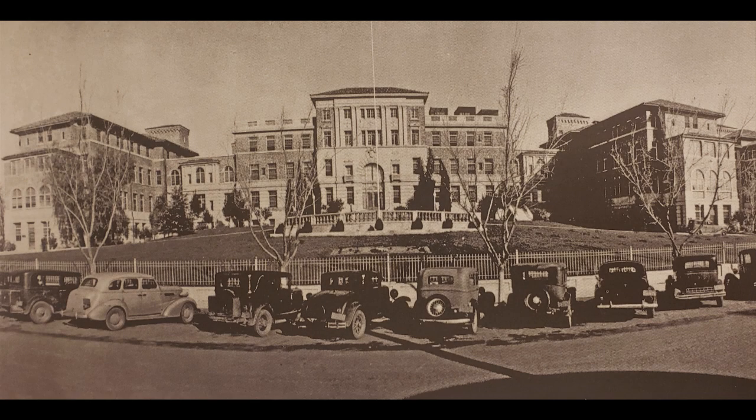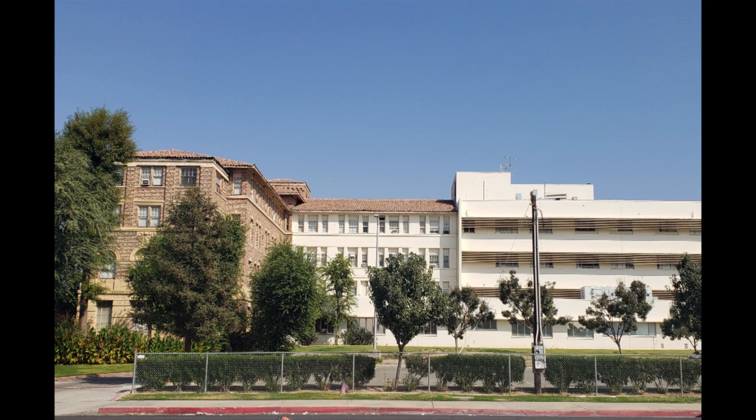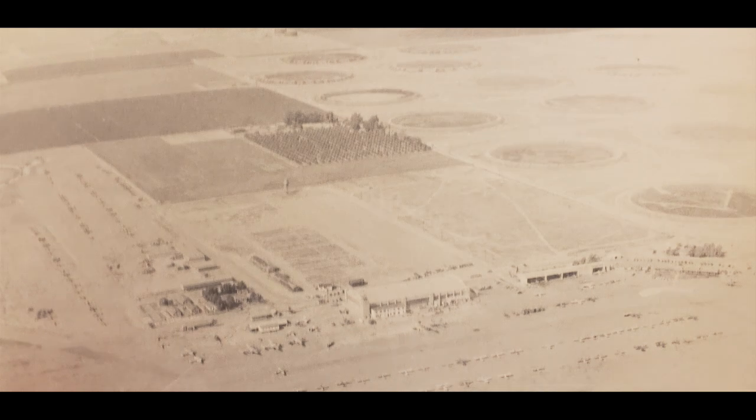This is a view of Kern Medical Center looking north from across the street in 1940. And this is what that same view looks like today. Here's an aerial view of Meadows Field Airport in 1943. Couldn't get in a plane to get a new one of it.